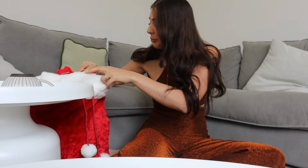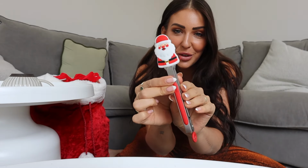It was really, really fun, and I actually cannot believe that they just let us take everything that was in the room so that they didn't have to pack it down. So one of the cutie little things I got were these tongs. They're just little serving tongs, but they're Santa ones.